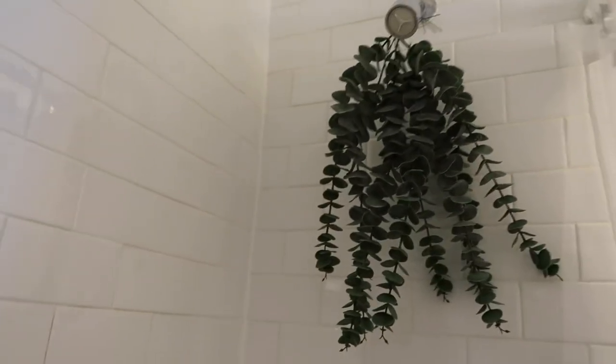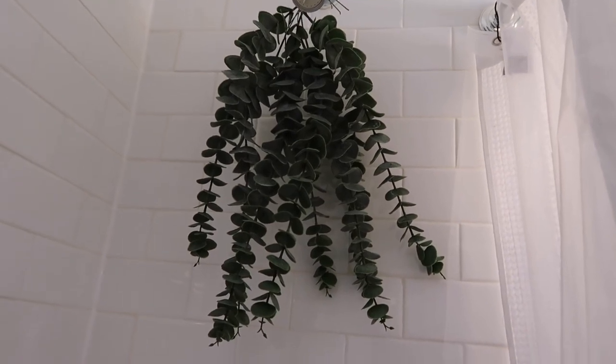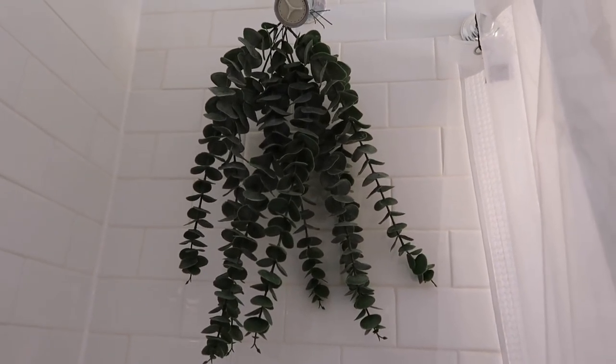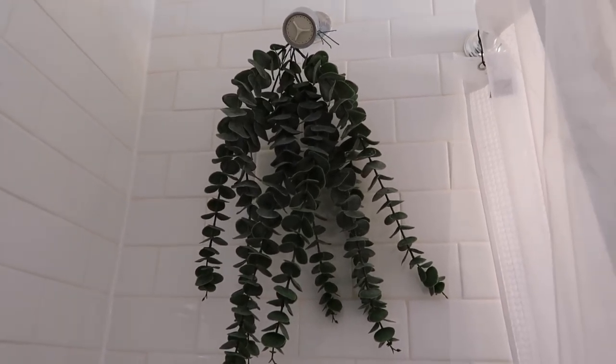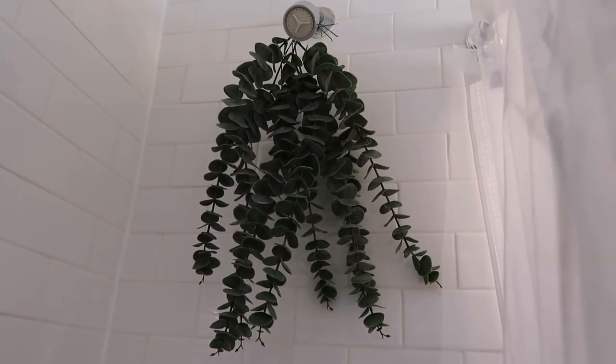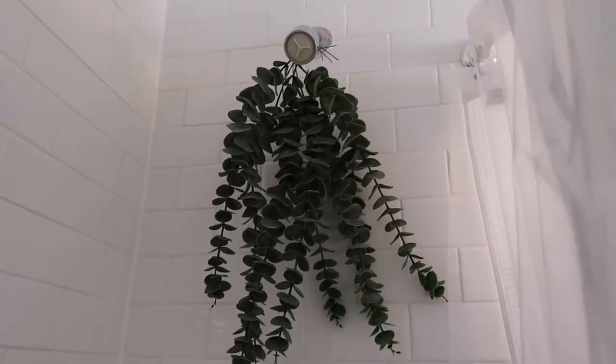And as far as this faux eucalyptus plant, there were some people saying some things about it on my reel on Instagram about what's the sense of having a faux one. It just works out for me right now. I use the faux because I don't really want any pieces of eucalyptus falling down on the floor or anything like that. So I can always change it if I want. I did it just for the look.